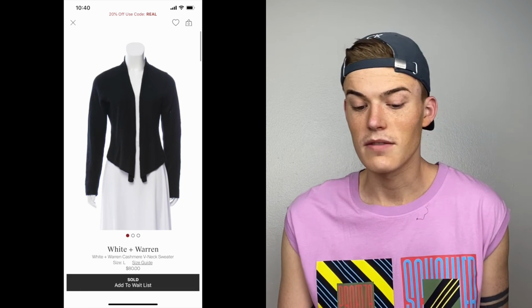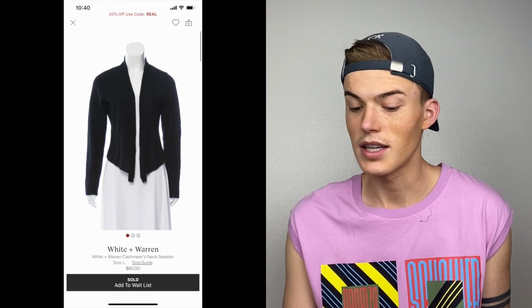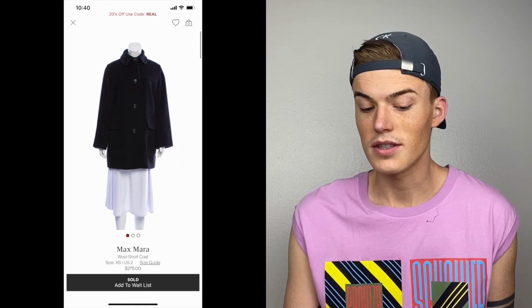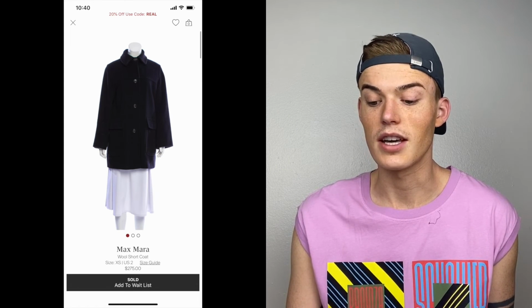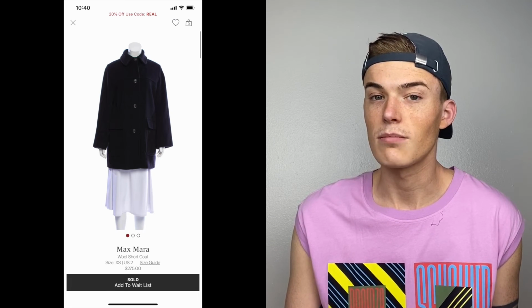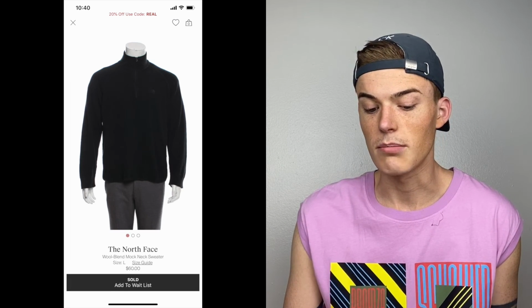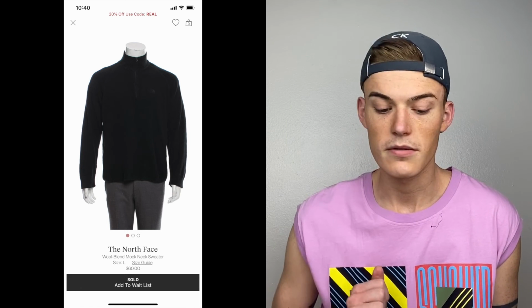That white and warren cashmere v-neck sweater sold for $64 and gave me $25.60. Things can sell fast on the RealReal. Max Mara wool short coat. This I had just sent in like a month earlier, and it sold for $192.50 and gave me $134.75. Max Mara is another one they can kind of price all over the board. North Face wool blend mock neck sweater sold for $36 and gave me $14.40. Good, because it's from the bins.